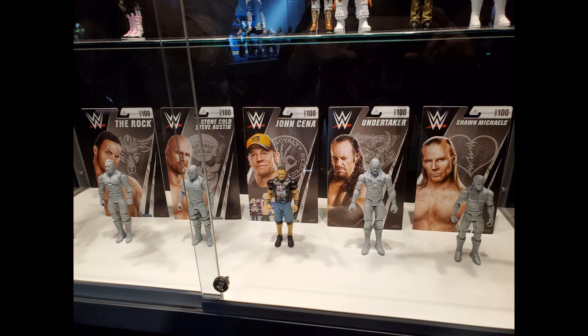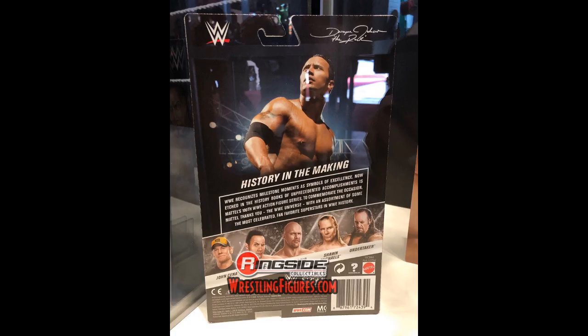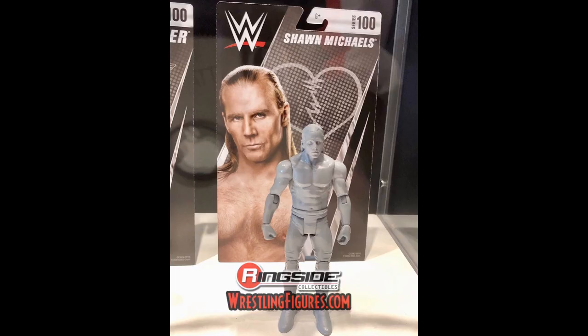This may be the one time where I'm interested in a new basic set, but we have to have a look at these. Definitely one figure in particular, you guys will know in a minute. We have The Rock, and they showed us the back of what the packaging will look like. Just an all-out special Basic Series 100 set, and definitely a different design. We have Shawn Michaels, and it looks like they've given us all different personalized designs in the backgrounds as well. Really like how they're going all out with these.